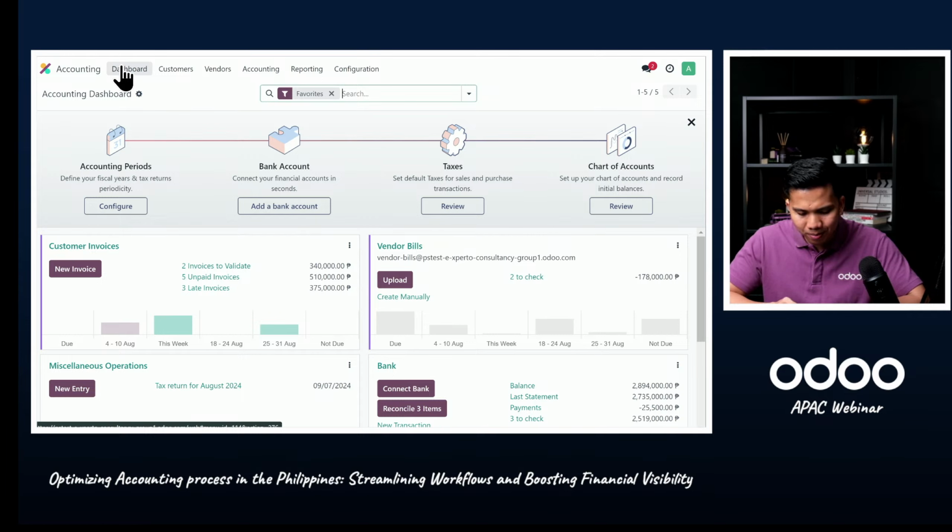Okay, so JMA is asking about the subscription of Odoo. I think it's much better to discuss this with your business advisor, or you can simply go to our website and book a demo with an Odoo expert, so you can also see how we can address the challenges you currently have in your company.